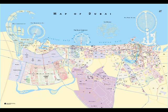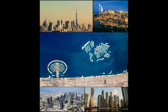The next location the alignment crosses is Dubai, another emirate, and the largest city in the United Arab Emirates. You can tell just by looking at this map of the city that this is a unique place in the world. Dubai is one of the world's global cities, which means it is a city which is a primary node in the global economic network with a focus on financial power and high technology infrastructure.